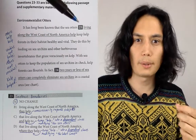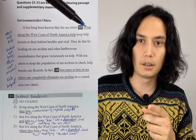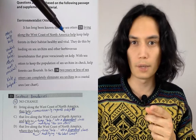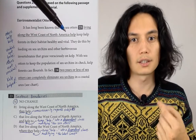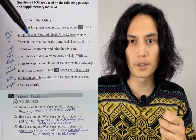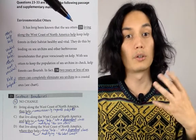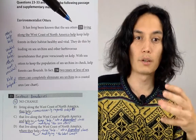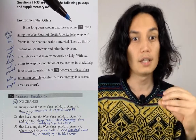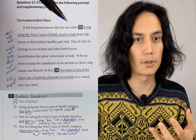Now, we're going to talk about how this sentence parses, and in particular, we're going to talk about the role that the living along the west coast of North America clause plays in the sentence, as well as the role that the second clause plays, the help keep kelp forests in their habitat healthy and vital clause. Now, we're going to talk about these clauses in terms of one of them being the main clause. That's the main thing we're saying about sea otters. What do we know about sea otters?